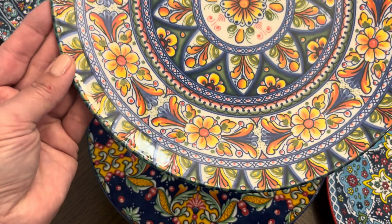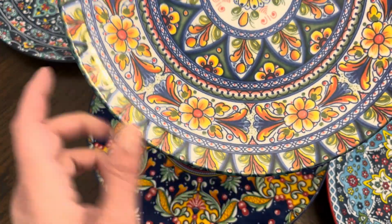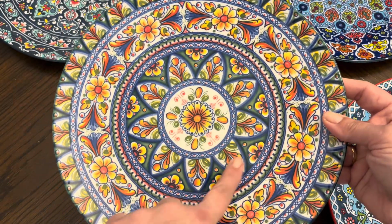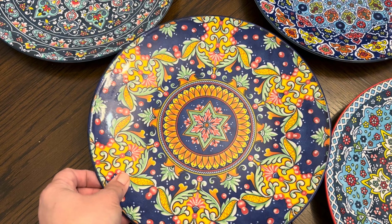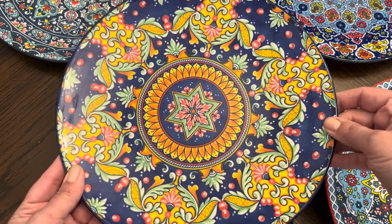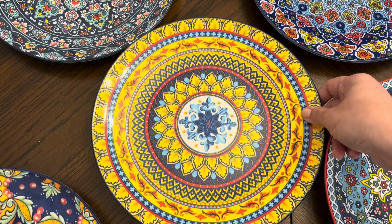And this is how the flowers are. They're a little bit larger and I like those bands here. So this is the next one. Also bigger designs than the first three.